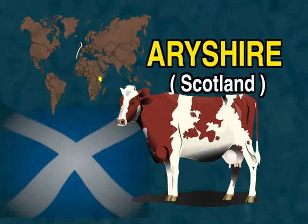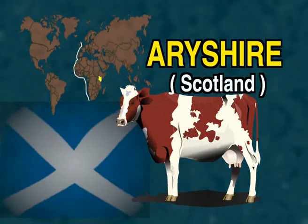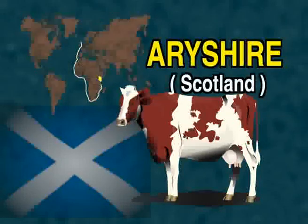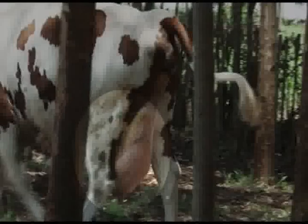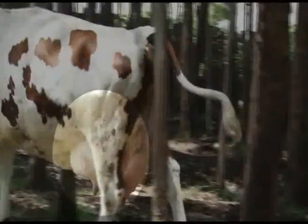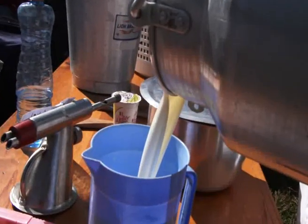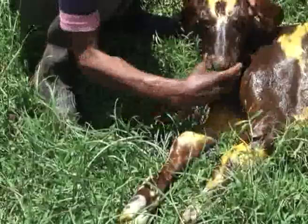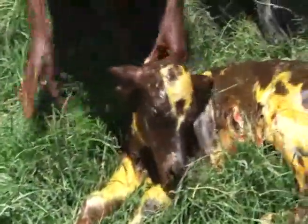Ayrshire. The Ayrshire breed originated from Scotland. Ayrshire is an efficient grazer, noted for her vigor and efficiency in milk production. The cow is especially noted for the superior shape and quality of her udder. The composition of her milk makes her suitable for the production of butter and cheese. Purebred Ayrshires only produce red and white offspring.